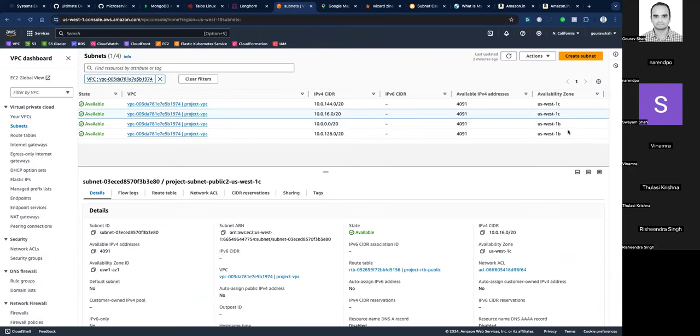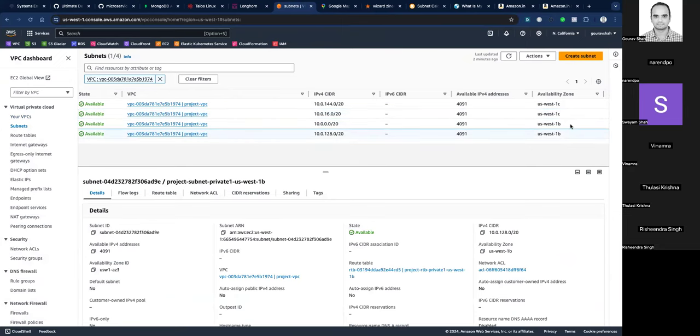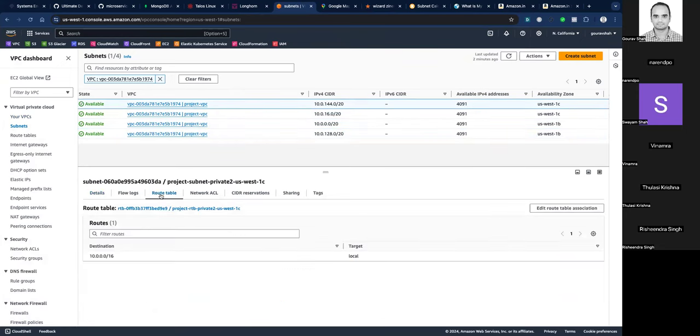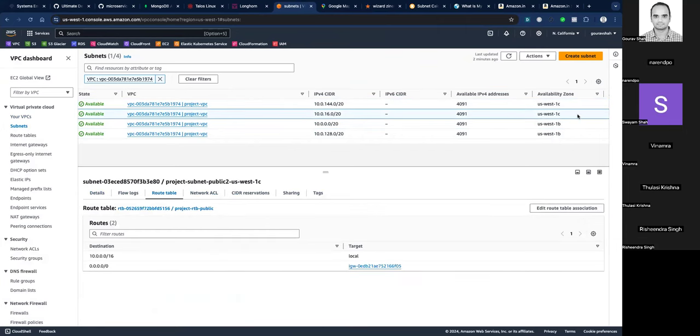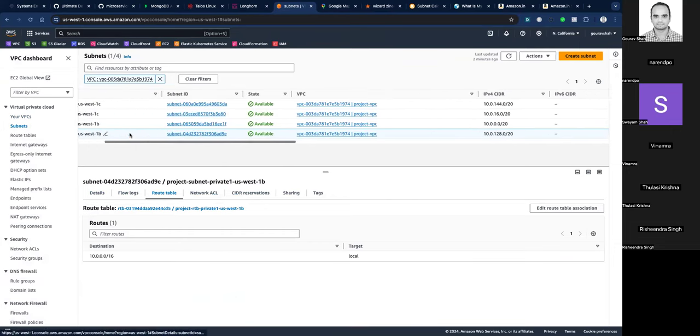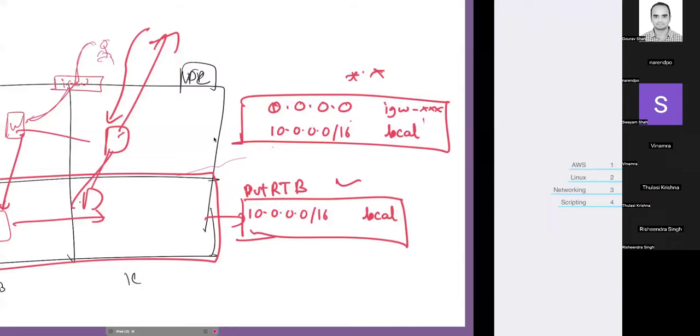One public in availability zone 1C, one in 1B. One private in 1B, one in 1C. Right, so that's how you're going to see this. This is a private in 1C. This is a public in 1C. This is a public in 1C. This is a private in 1C, 1B, sorry. So that's how you have the subnets created.